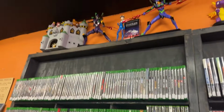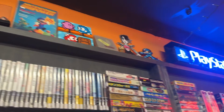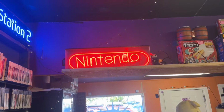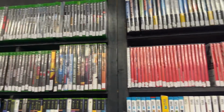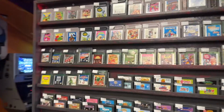And what I love is throughout the store here, they've really got it decorated with all this cool, interesting stuff. They've got the neon signs. I believe that Nintendo sign is super rare and vintage. The owner of the store was telling me that at one point, so that's cool. Some more stuff up here. I mean, it's a really small shop, but it's just absolutely chock full of really awesome stuff in every corner.